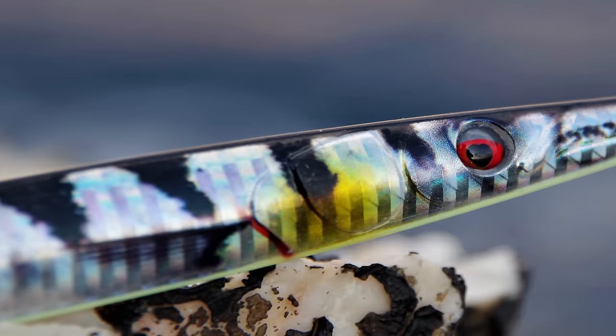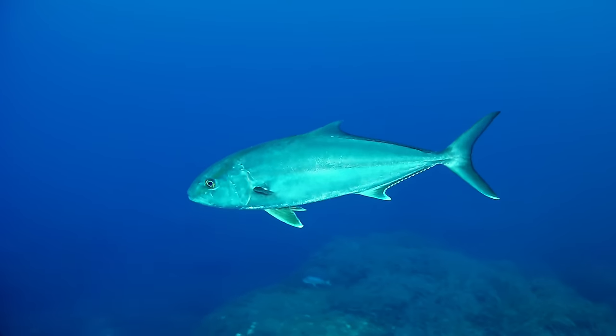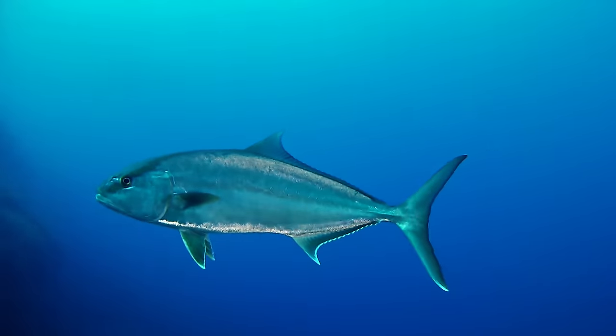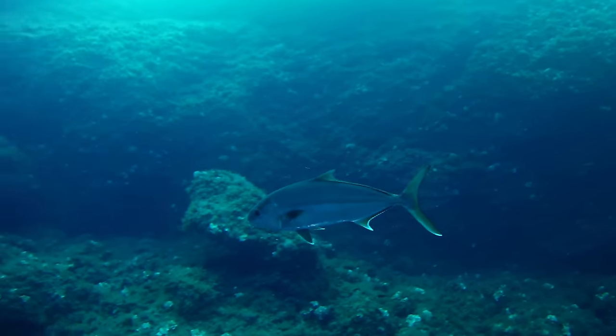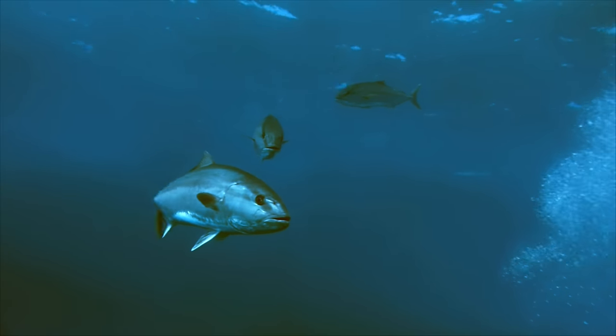And when we talk about short jigging, let's start discussing the king, the amberjack. Amberjack, the undisputed fighter. A fish that will challenge even the most skilled anglers.